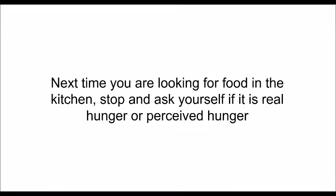So next time you're looking for food in the kitchen, stop and ask yourself if it is real hunger or perceived hunger. And a trick I like to do is think of a fruit that you enjoy. For me, I like apples, pink lady apples in particular. If I'm actually hungry, I will want to eat an apple. It will be appealing to me. I will see the apple and I'll be like, yes, I want to eat that.